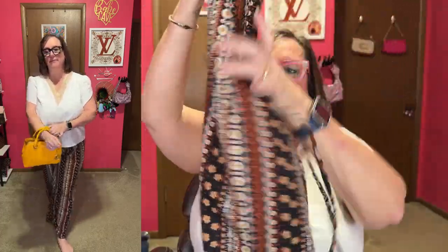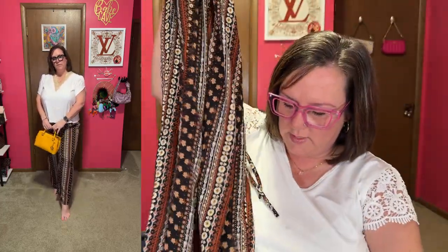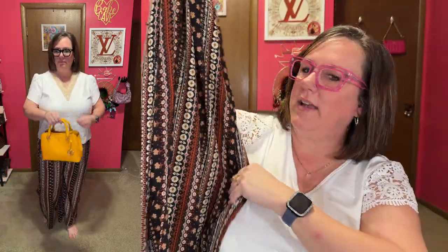These I feel like will be perfect for fall time. I love the pattern on these. Again, they're the same material, lightweight, white, a little bit wider pants. And yeah, these are great and very comfortable. They go up over your belly on me anyway.